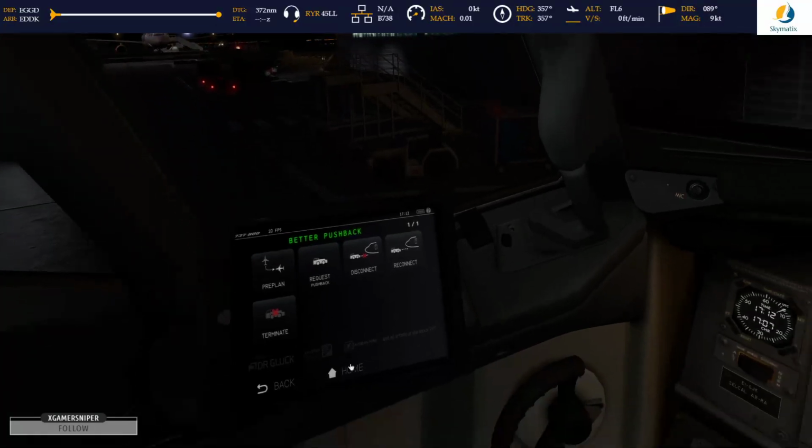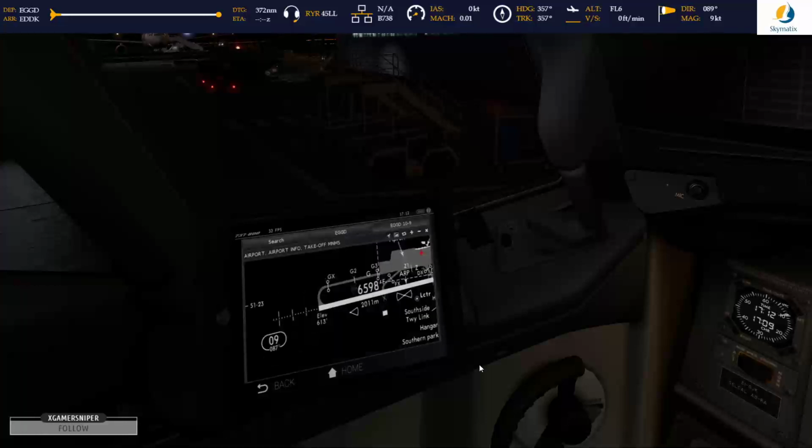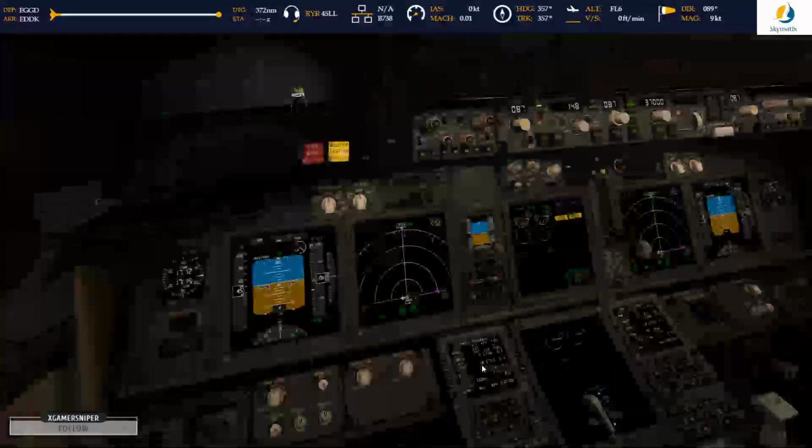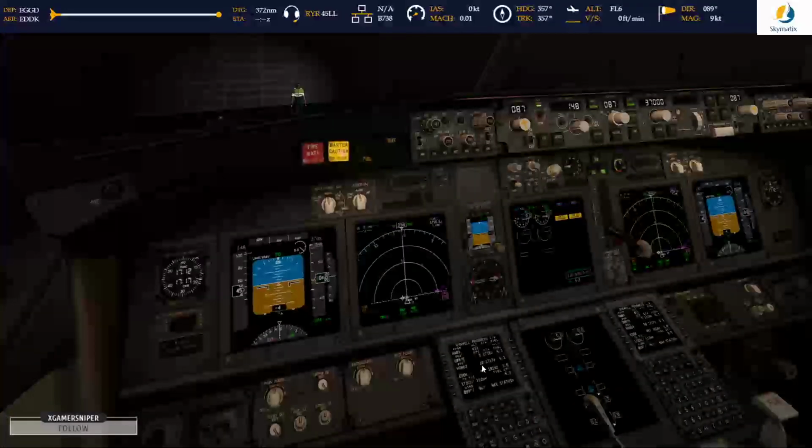Ground to cockpit. Tow is driving up. Right, just under 3 minutes, then we can go.